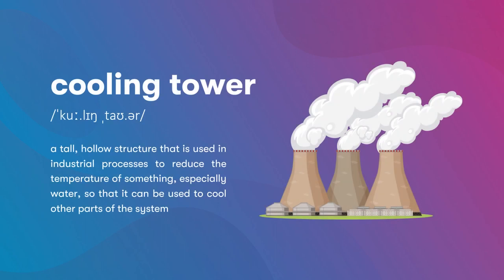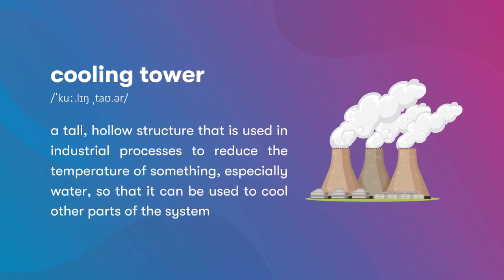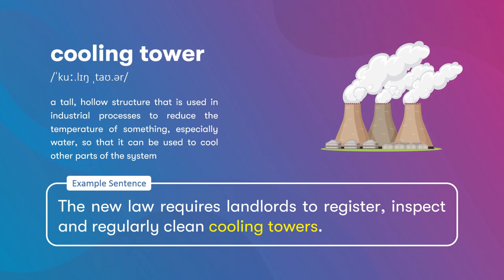Cooling tower. A tall, hollow structure that is used in industrial processes to reduce the temperature of something, especially water, so that it can be used to cool other parts of the system. The new law requires landlords to register, inspect, and regularly clean cooling towers.